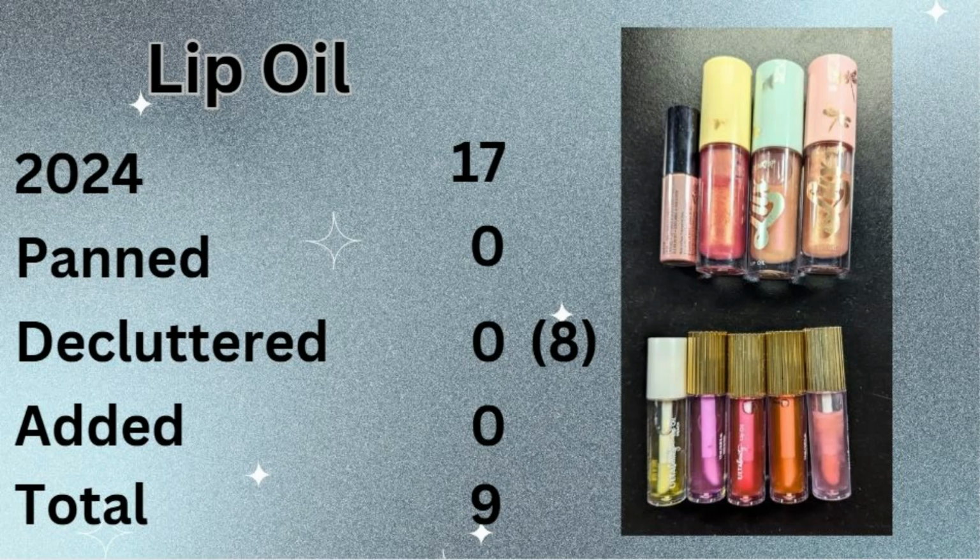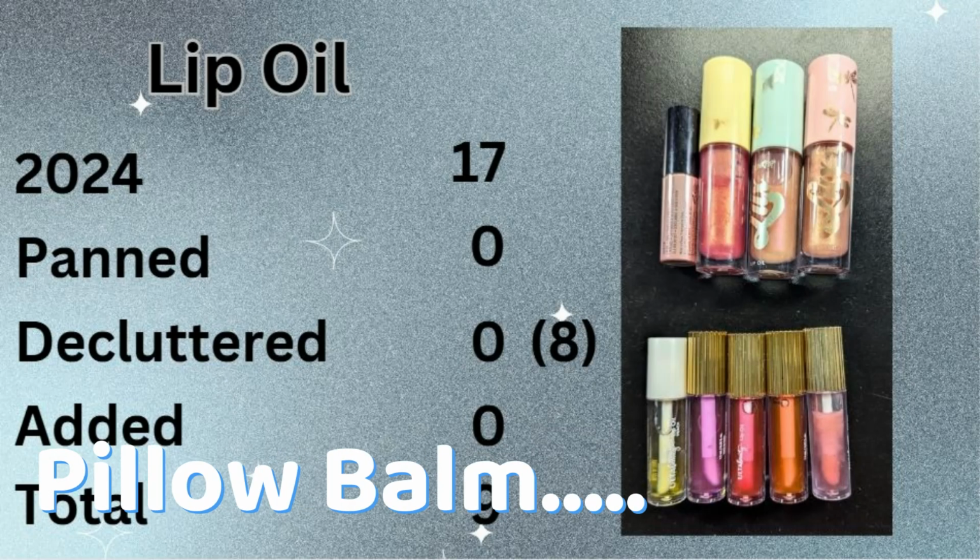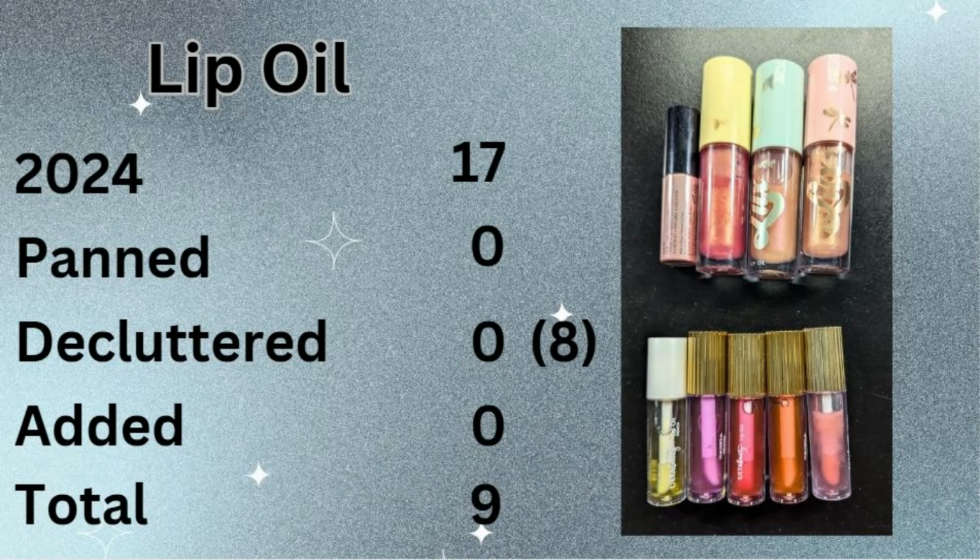I don't really wear lip balm very often. They're in my handbag. They're in my car. You know, if I need them, they're there. But it's not something that I buy, and so it's not something that I'm really worried about finishing. So that is why the Pillow Talk is in with my lip glosses, because if I use it, I'm going to use it more as a gloss. But lip oils I do love, and I know 3 of these will probably be done by the end of the year.